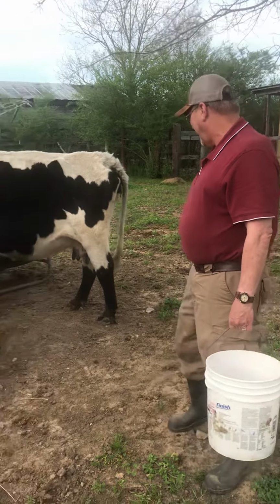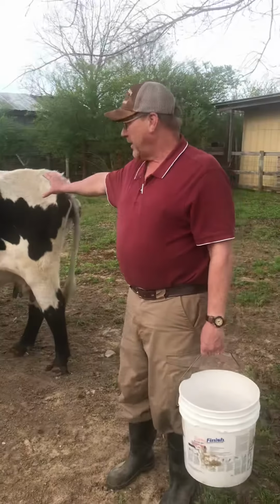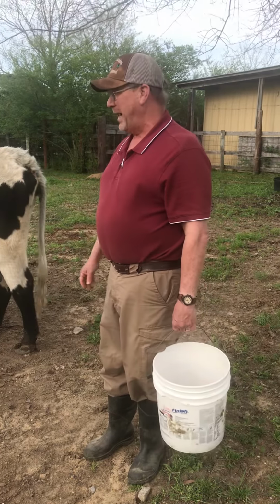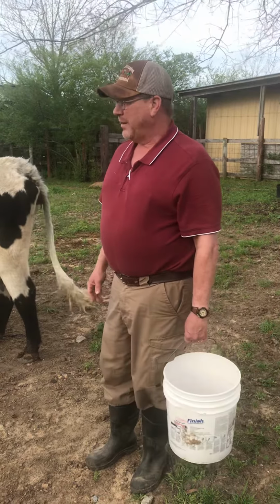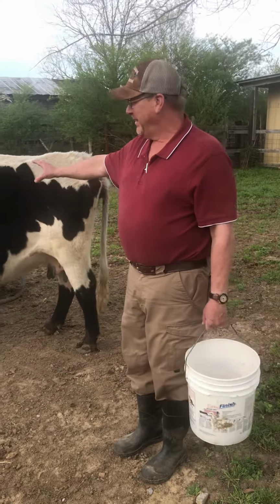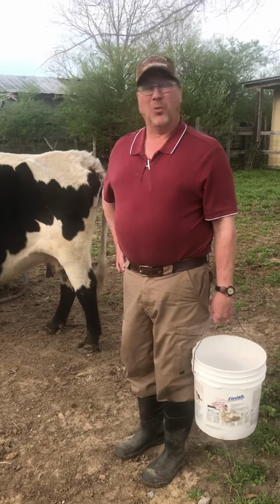And this black cow, you can't tell it, but black and white spotted cow, she's got a bad foot too, which is why she's in the pen. Again, so she doesn't have to walk far, doesn't have to walk on bad ground up and down hills to get feed and water. Now, this old cow here, she is very old, and it's hard to tell, but her use as a cow is really about over with.